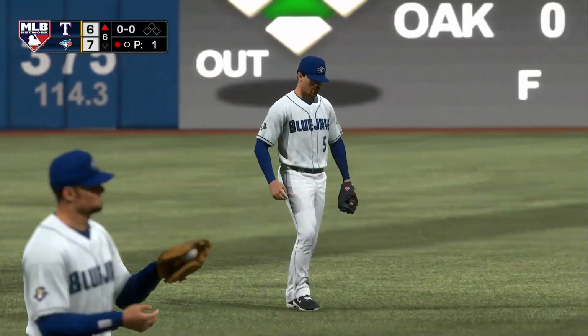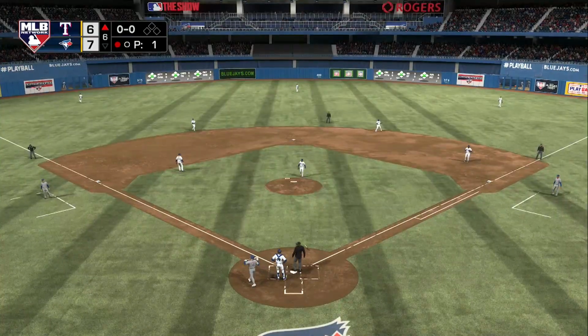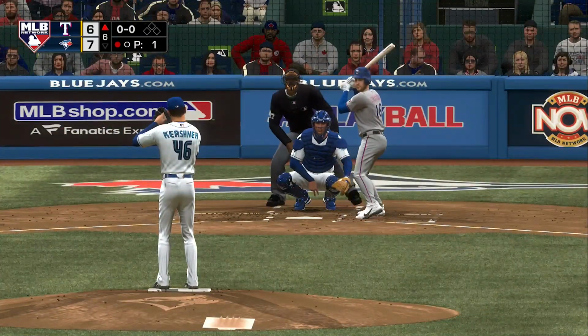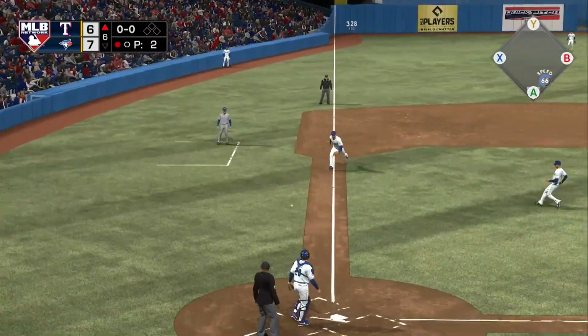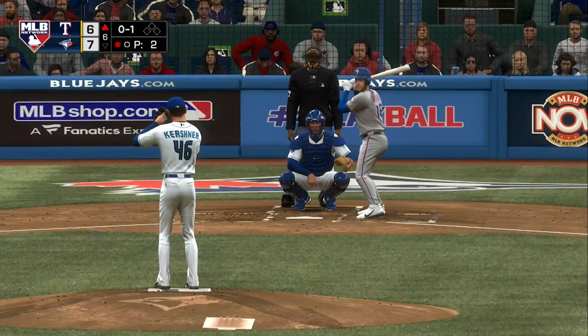Now batting, the center fielder, Ryan Christensen. Up next, Ryan Christensen. He started out the evening 0 for 2 so far. Now here's the first offering. He'll try to bunt his way on as he gets this one down. But this is foul for the first strike.